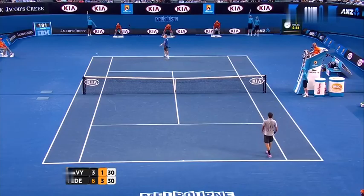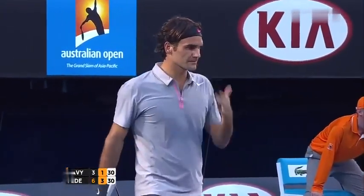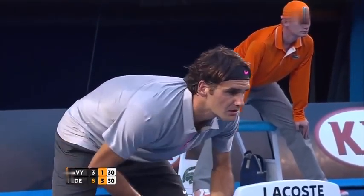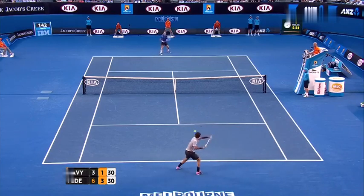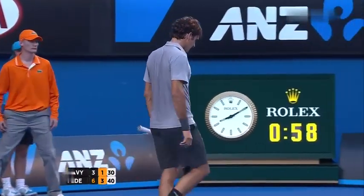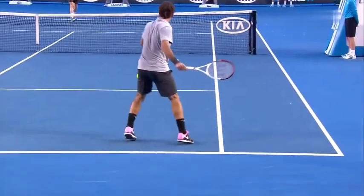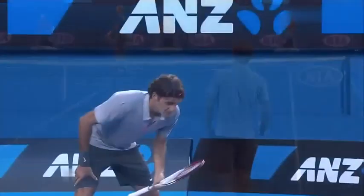Second service. Crowd always likes the between the legs shot. Remember, that's the one thing that Davydenko gets sucked into at times when he plays somebody like Federer. That's why it's 17-2, because Federer, to start off with, if we have a look at that fancy shot, that'll be on the highlight reel.